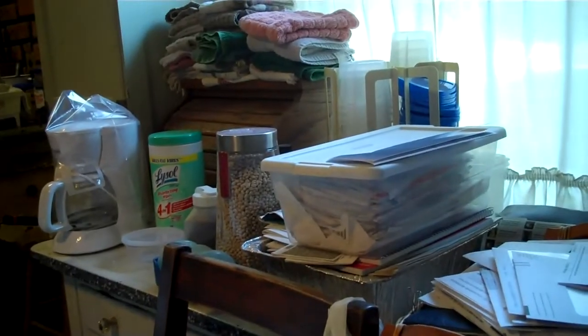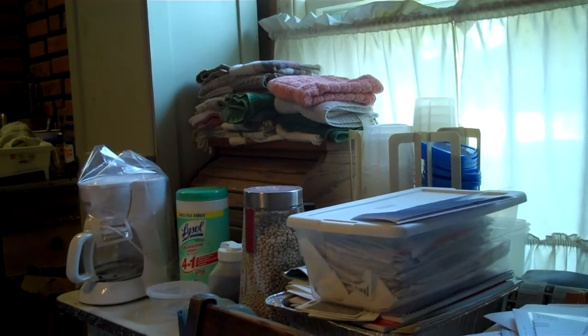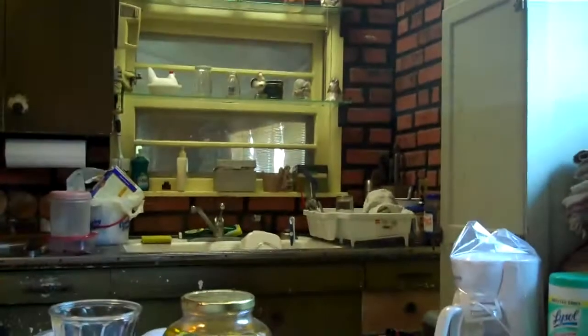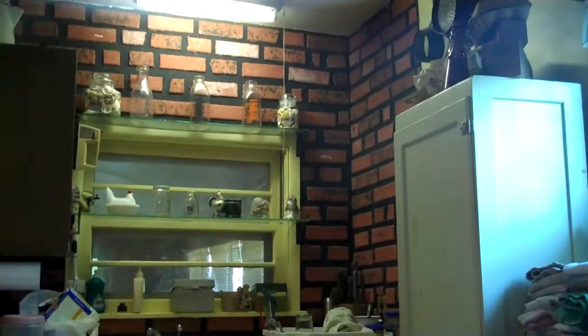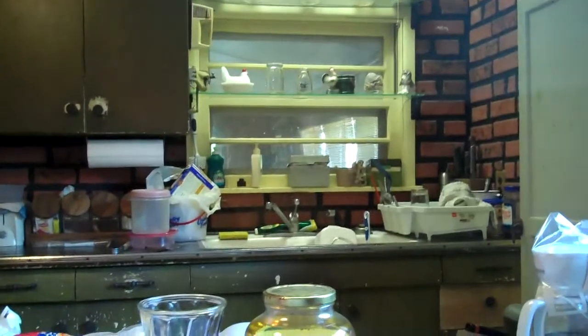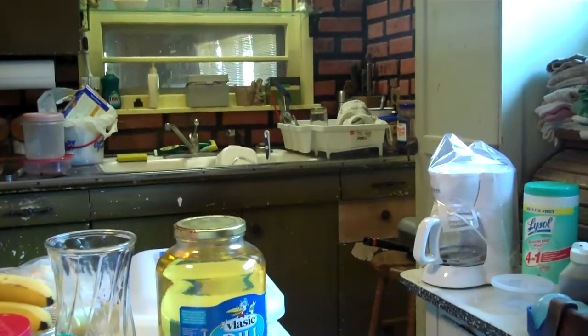And then we have, paid bills in that basket. The bread box with our towels on it. That cupboard there is our spice cupboard. Our sink with our faux brick that my mom put up herself. See the one drawer that she wanted to see what the wood looked like underneath it? That's as far as I got.